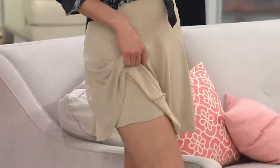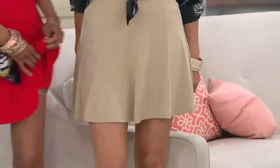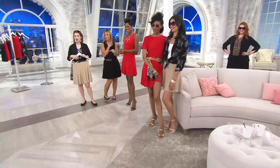A little soap and water will get any stain out. This is fabulous. And so you could wear it to the beach. You don't have to worry about your suntan lotion.